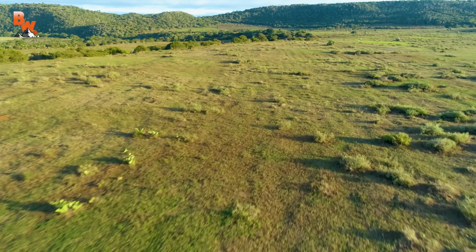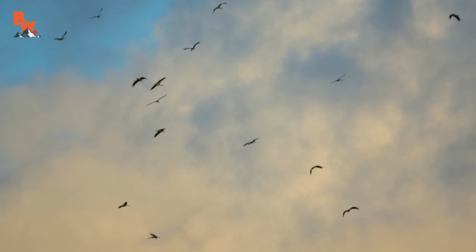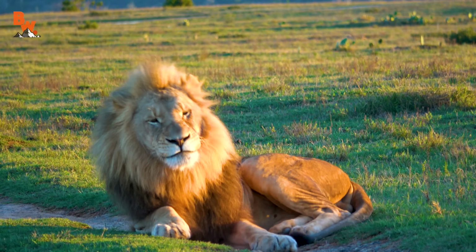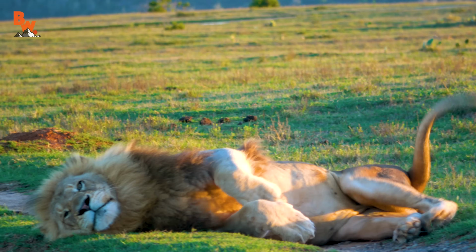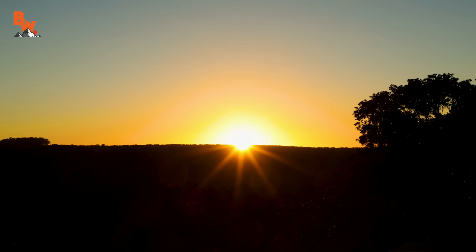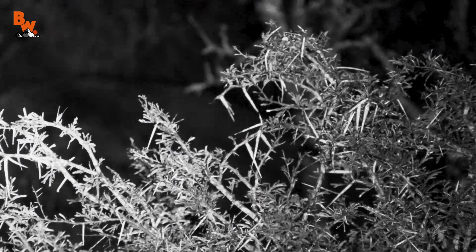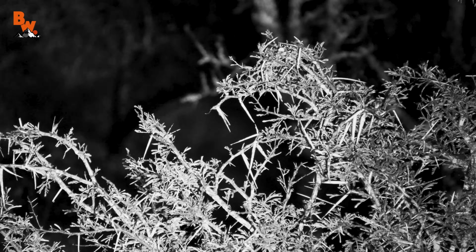The grasslands of South Africa seem to stretch on forever. An infinite playground where under the warmth of the sun, animals enjoy this wild place. Yet as the afternoon wears on and the sun slowly falls below the horizon, darkness sets in and casts a much different feel. As under the cover of nightfall, the beasts emerge from hiding.